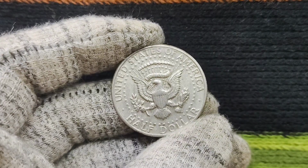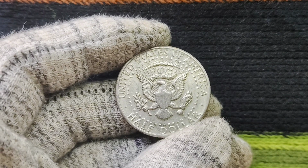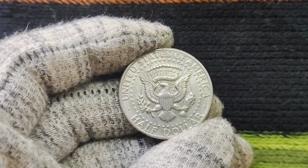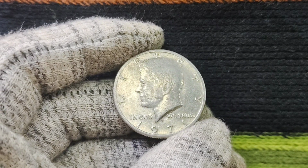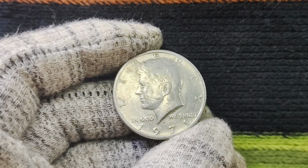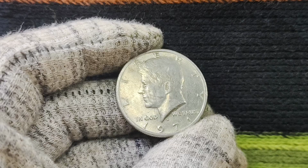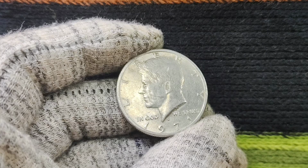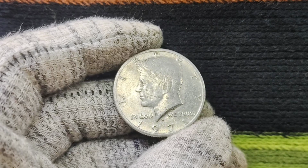So, how can you tell if you have a 1971 D Kennedy half-dollar struck on a silver planchet? The first thing to check is the weight. A standard copper-nickel Kennedy half-dollar weighs approximately 11.34 grams, while the silver version weighs slightly more at around 12.5 grams. You can use a precise digital scale to measure the weight of your coin. If your coin weighs closer to 12.5 grams, it could be a silver planchet error.